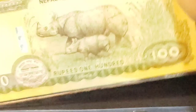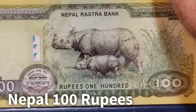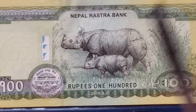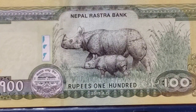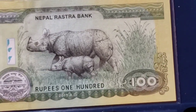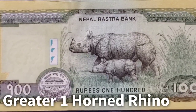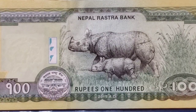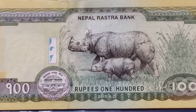The next note I'm going to share with you is from Nepal. It is 100 rupees, and I like this one because it has a baby rhino with it, and it has a parent rhino, and I would assume a mother rhino. This rhino, unlike the previous two, has just a single horn, and you can see the puppy there. It doesn't have any horns at all, and I believe the proper term is actually a calf, but I don't know. I like the word puppy, so that's what I'm going to use. This is a 2015 100 rupee, and this is a one-horned or a greater one-horned rhino.